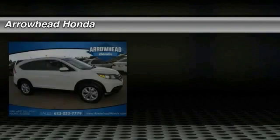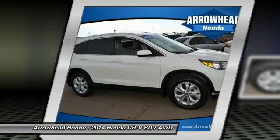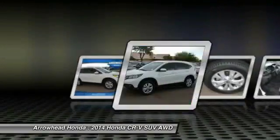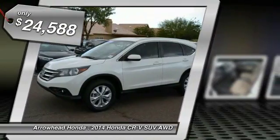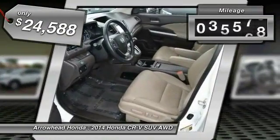The 2014 CR-V. A top recommended vehicle because of its car-like driving manners, good value, cool technology, and comfy interior, and is priced below $25,000. This vehicle has less than 40,000 miles.